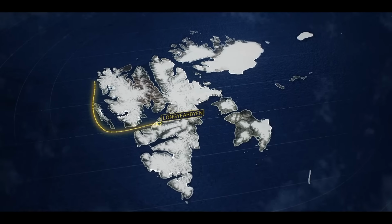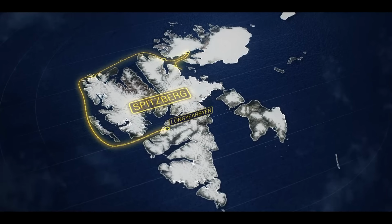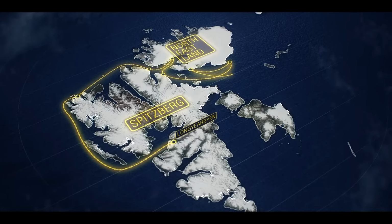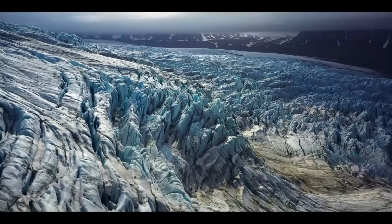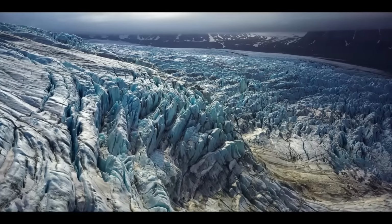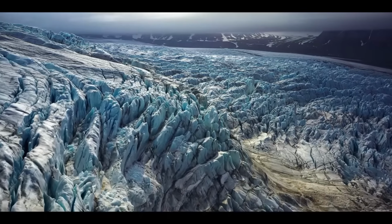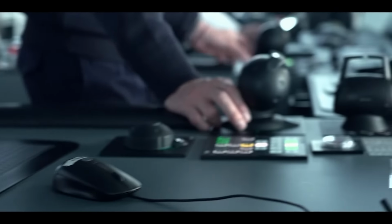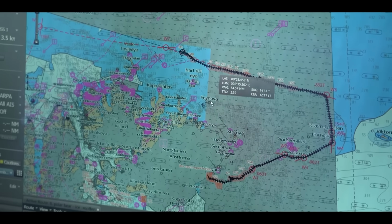The journey, a circumnavigation of Spitsbergen, the main island of the Svalbard Archipelago, to reach the island of Northeast Land, classified as a nature reserve and covered by the largest glacier in Europe. It's one of the most remote territories on the planet. To take passengers to such inaccessible places, engineers had to come up with solutions to allow the ship to navigate in waters that a traditional vessel would be unable to face.